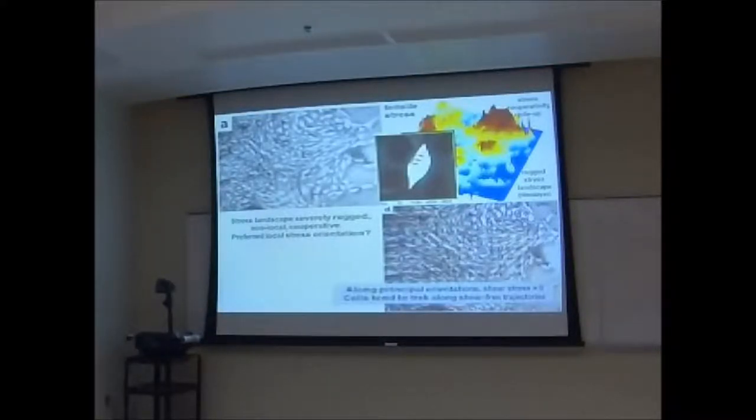So it might sound esoteric, but it's really important in terms of how cells move. Along principal orientations, by definition, shear stress is zero. And that says cells track along shear-free trajectories. I think this may be a really important principle of biology. So it's not chemotaxis, it's not haptotaxis, it's not durotaxis. It's something else that's innately collective. It's not about one cell. This doesn't happen for one cell by itself.